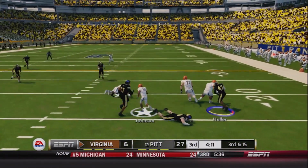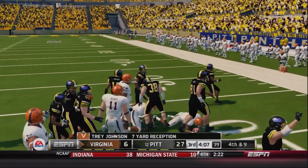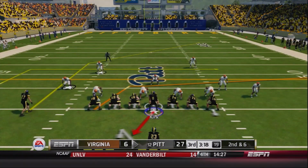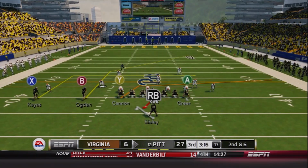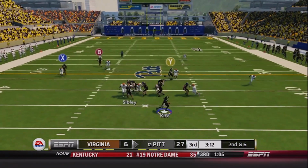It's another screen. It's Johnson. Breaks away from one tackler. Knocked the football loose. Jalen Hills forced the fumble. Virginia lucky to recover, or the Panthers would have had the ball in incredible field position. Instead, following the Virginia punt, they'll get the ball just on their own side of midfield here, looking to make something happen.